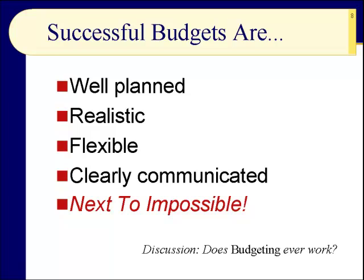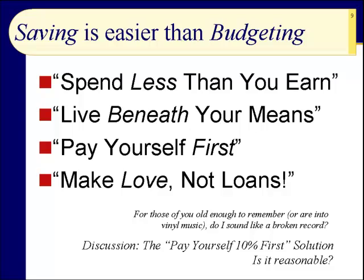Does budgeting ever work? Well, talk to people who've tried it. They'll say, yeah, I tried it for a while, but so much for this, so much for that, and at the end of the month it's so much for everything else. Yeah, folks. Saving is easier than budgeting.